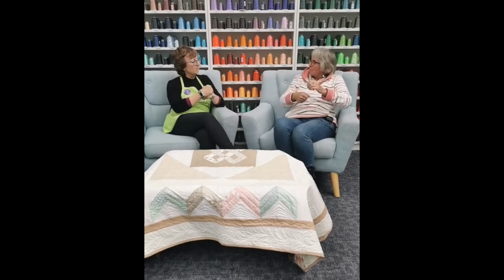And they can choose which quilt they want. That's brilliant. But we call them hugs. They're very long, about, I think, anything up to 75 inches, and minimum 42 inches wide. So they're long and thin, so you can wrap them round.